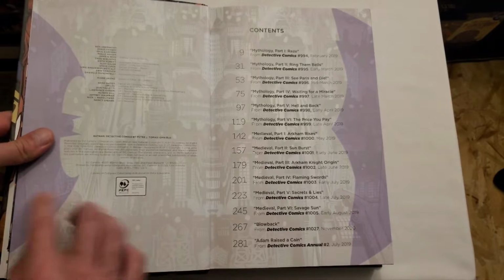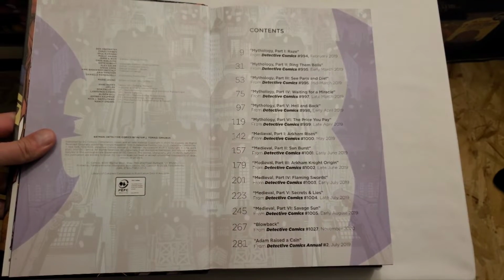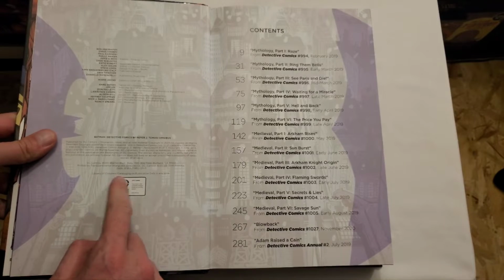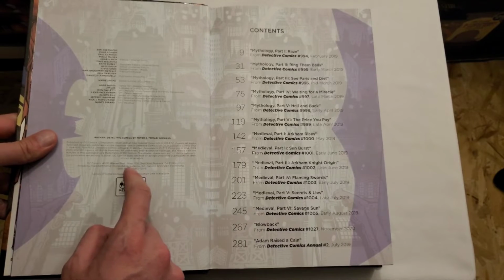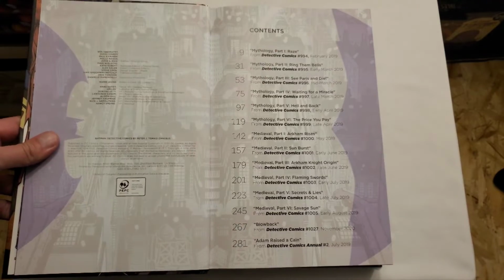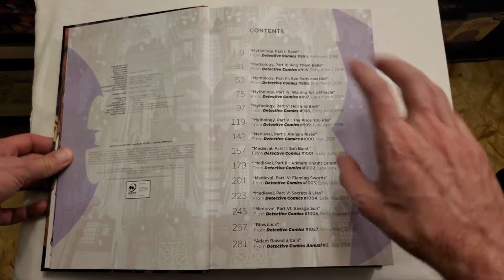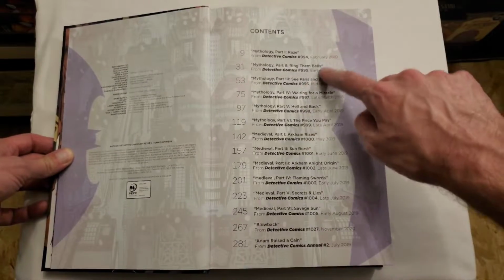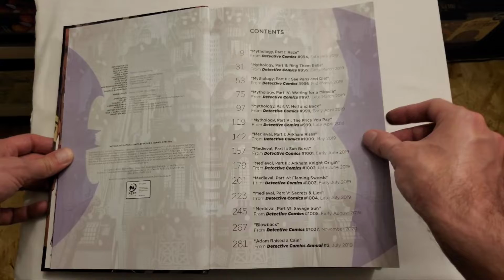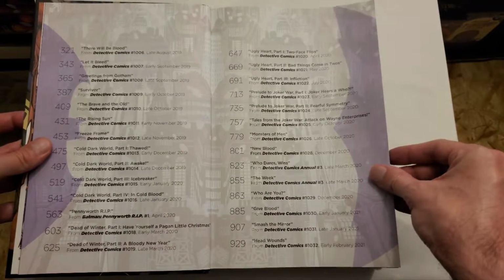And this was made in... First printing, printed in Quebec, Canada. Nice. They do seem to be using Canada a lot lately in the last few years, I've noticed. We've got the table of contents. It does actually have the dates as well and what issue is included in here. That's something that I always really appreciate and enjoy.